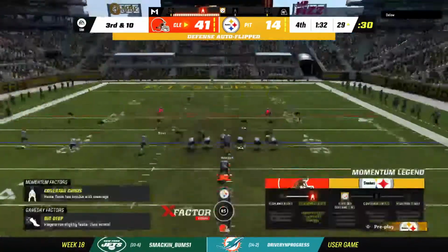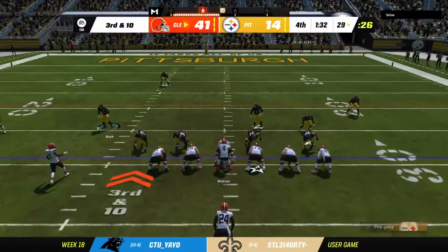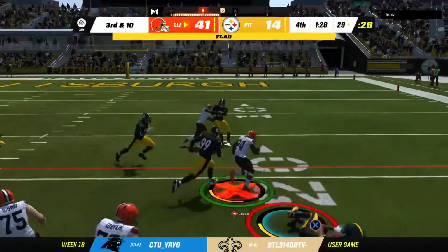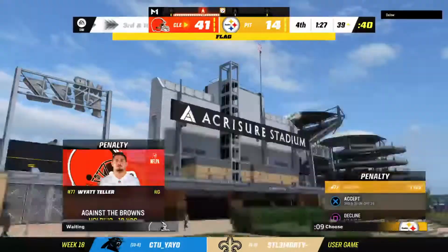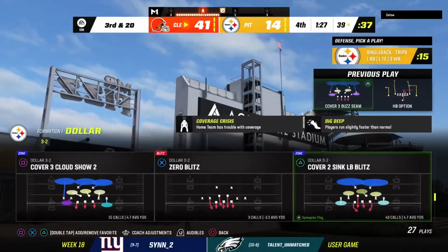And it does feel like there's been a shift out there, doesn't it, partner? Listen, if you're up, you can continue to do what you want to do. It's up to the other team to make you change how you do things. They'll continue to throw it around until stopped. And inside the 20 before he's brought down. And that's on the guard, Wyatt Teller.